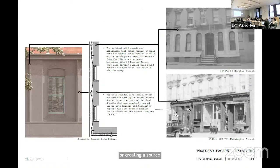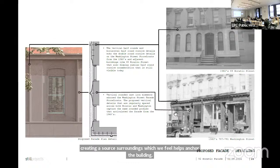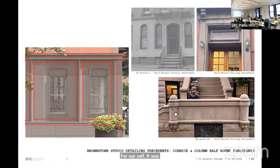These are plan details for that. We're also pulling from that building in terms of the profile of the projections. So we're looking at very simple half rounds, which is what they currently use for 88 Horatio's cornice, providing some detailing for precedent of doing these half rounds in bronze and stucco on the bottom right.